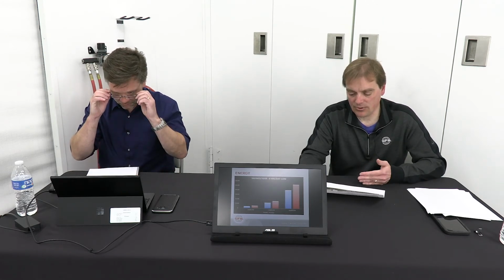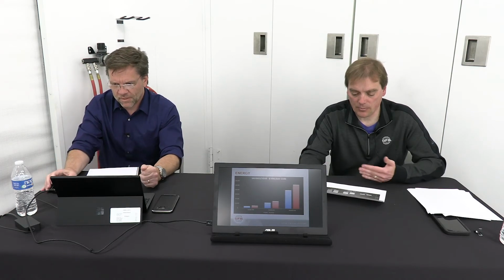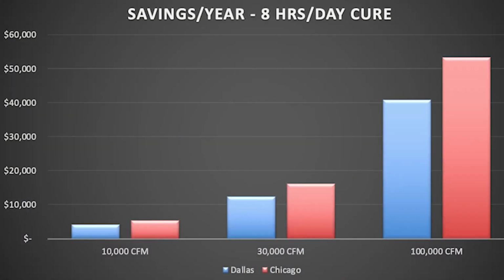And cure mode, when you're looking at a heating only system, is typically the one that producers use the most energy on. So you can see that the savings are substantially greater. Again, at the 100,000 CFM size, you're looking at a savings of 40,000 CFM in Dallas versus north of $52,000 a year in Chicago. And with that, I think Geoff will be reviewing some other requirements that need to be considered when we're looking at recirculation for your process.